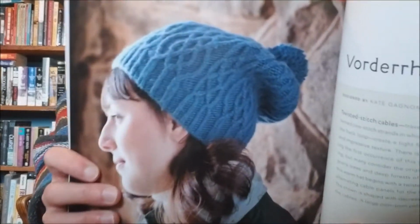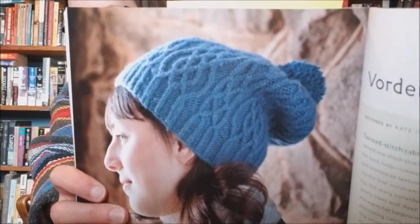The Vorderhen. I feel like if I say it with an accent, maybe I'm saying it closer to the correct way. Look at the cables again. I'm obsessed. So, those are all on my radar for future projects.